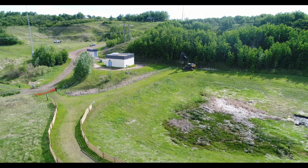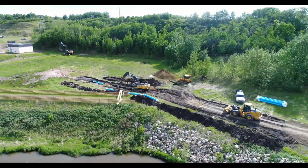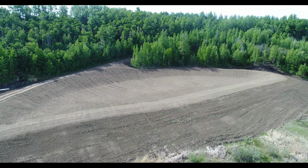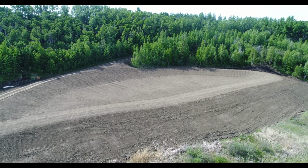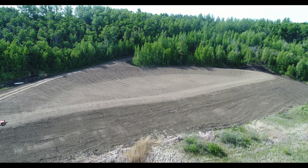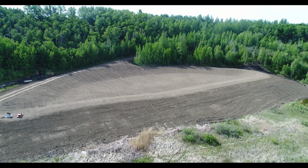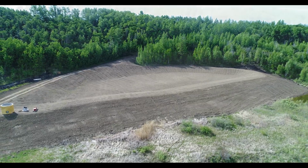As part of this project, we are expanding the emergency overflow pond here into this area over here, doubling our emergency storage capacity from 7,000 cubic meters to 14,000 cubic meters. This reduces the risk of untreated wastewater flowing into the Stony Creek during a major storm event. After the storm has passed, a pump transfers the untreated wastewater back into the South Lift Station, where it can be pumped to the wastewater treatment plant for treatment.